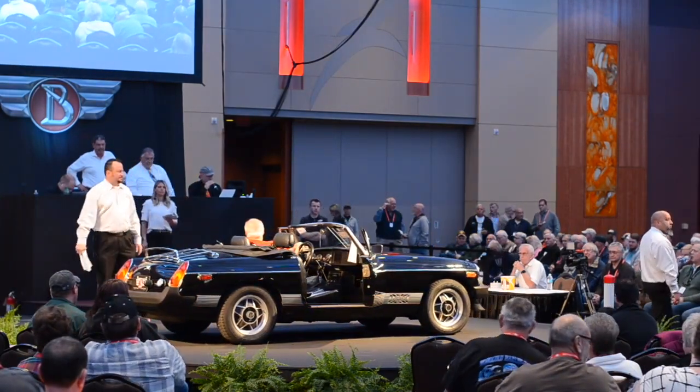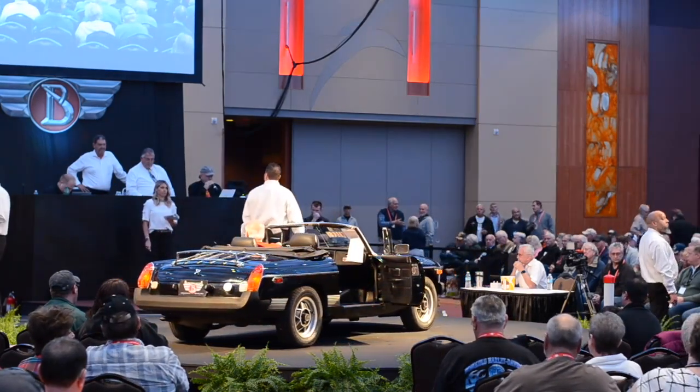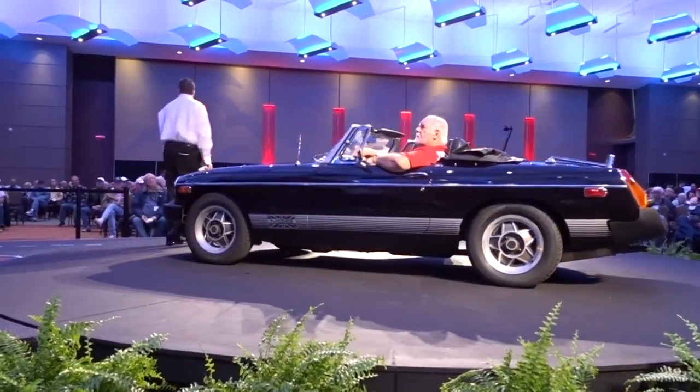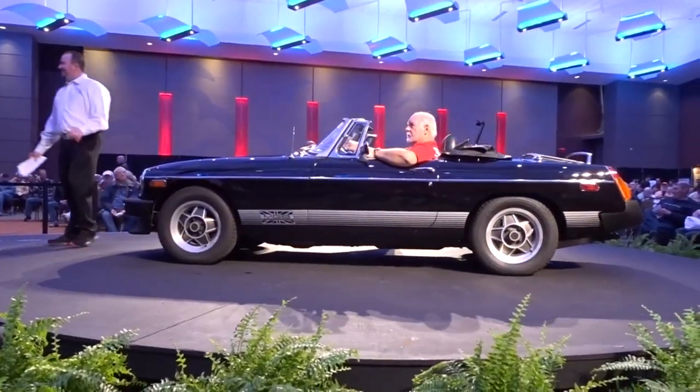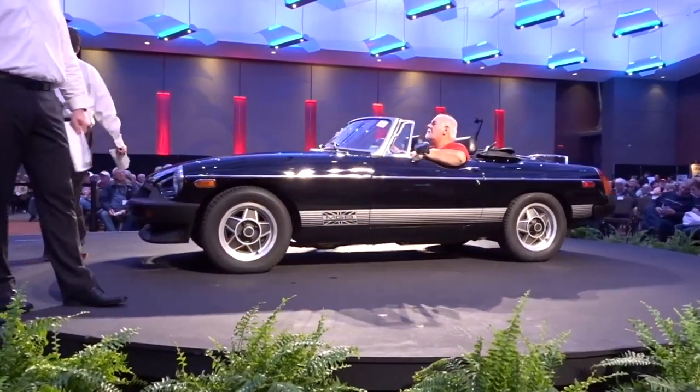This one has been faithfully serviced and garage kept. It's a two-owner example. Low miles sports car runs and drives as it should. 516, a 1980 MGB limited edition.